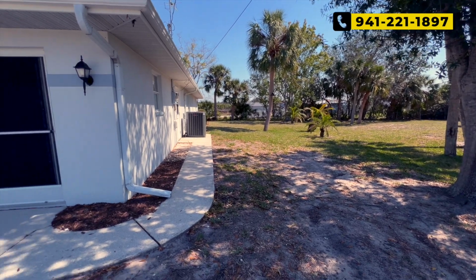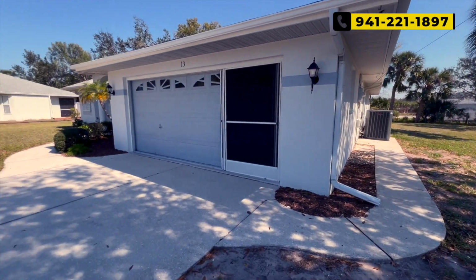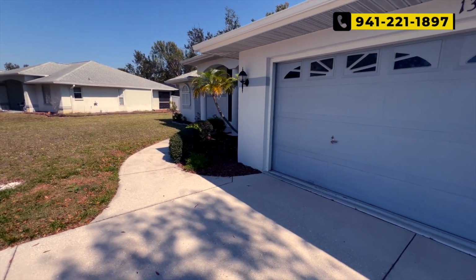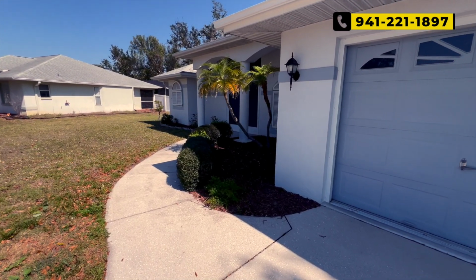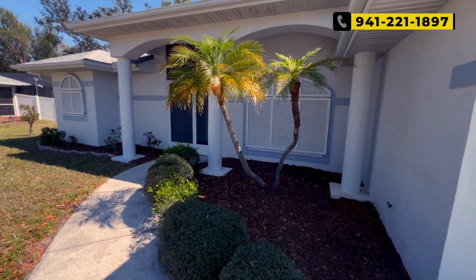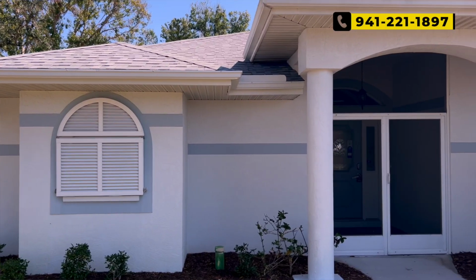Pretty good side yard size, and as you can maybe see in the back there, there is a little bit of traffic. That's probably one of the biggest downsides of this place. But outside of that, the front side and everything else is pretty quiet. Got some nice landscaping, some mulch. You can see they got shutters up, which is awesome.